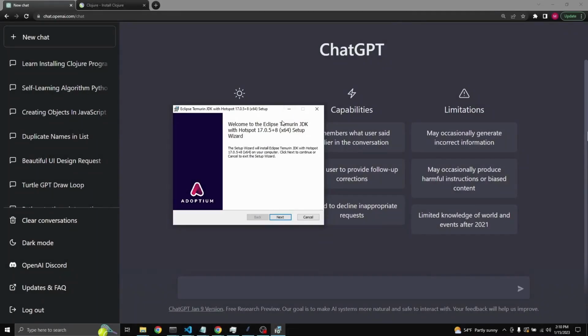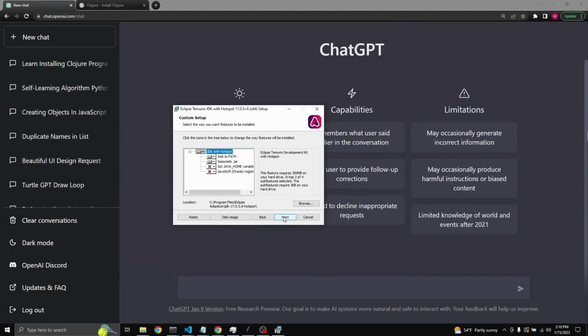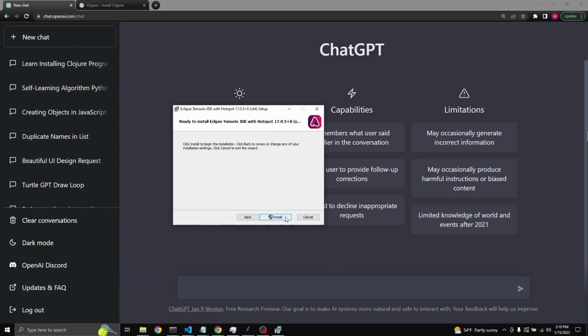I have clicked on the setup file. Let's install. Add to path is selected. Everything looks good. Add to path environment variable selected. Next. Ready to install. Okay.